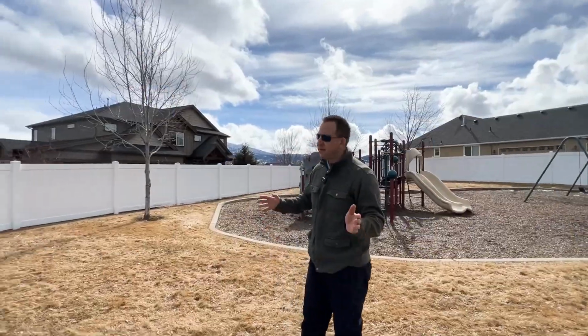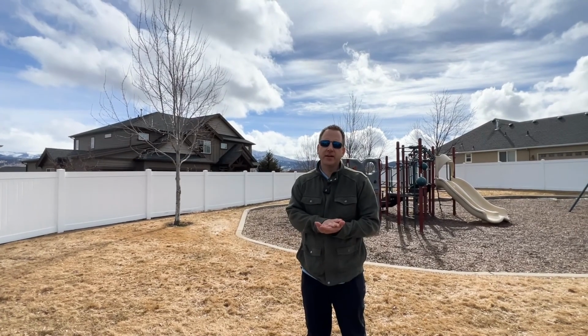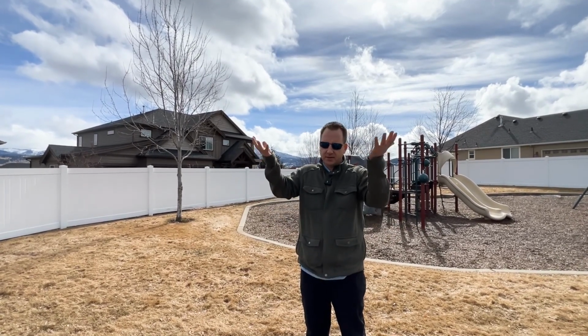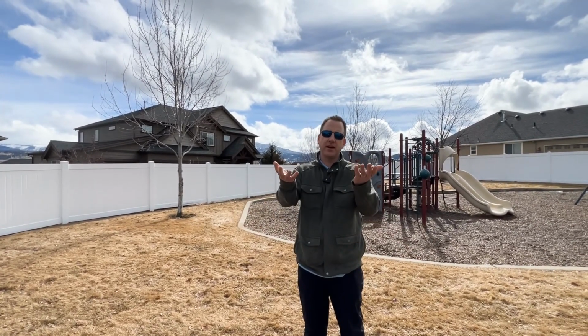One other thing on these homes we haven't talked about yet is radon. Radon's the second highest in the nation around here in Spokane County and Kootenai County. Really high levels, and radon is a gas that is naturally occurring in the ground. When it breaks down, it emits and will flow up through your homes. It's more of an issue if you've got a basement, because it just doesn't dissipate. It comes up through the house.